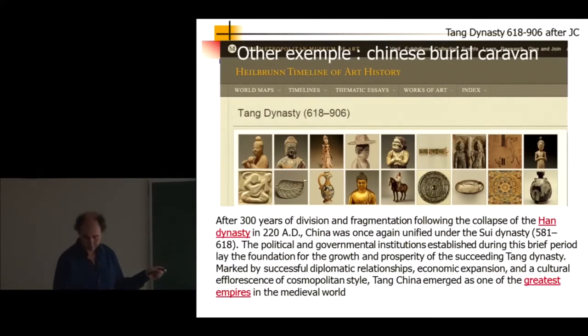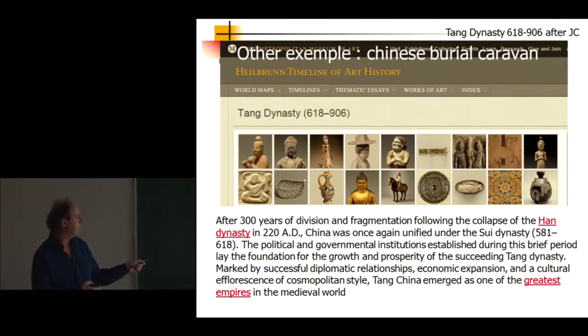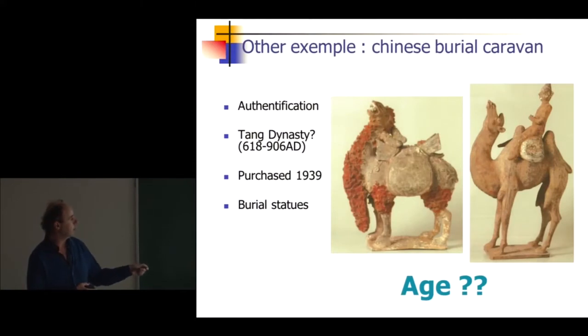Another example, a Chinese burial caravan belonging to the Tang dynasty. And again, it was important to know if it's a real one or a false one. So this is an example of these two. So are they belonging to the Tang dynasty? So this is between 600 and 900 after, in France we call that after Christ. I don't know how you call that here in Japan, but in France we say 0 is before Christ and after Christ. So this Tang dynasty is about 600 to 900 after Christ.